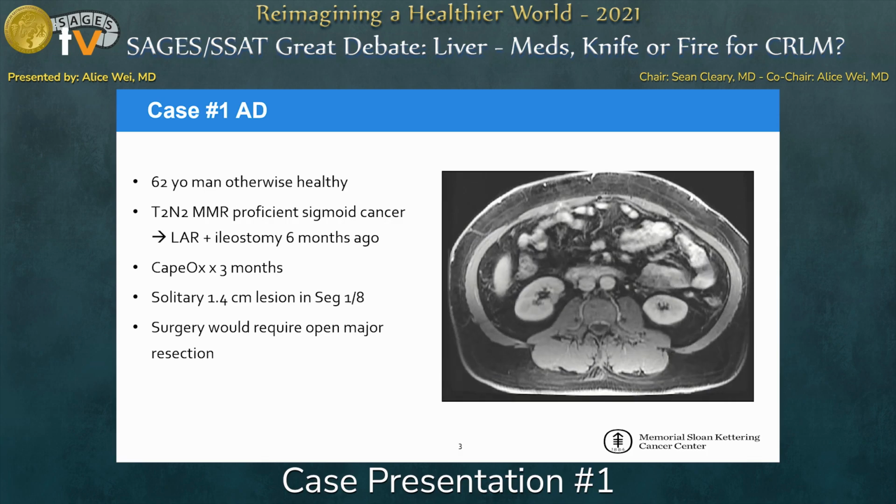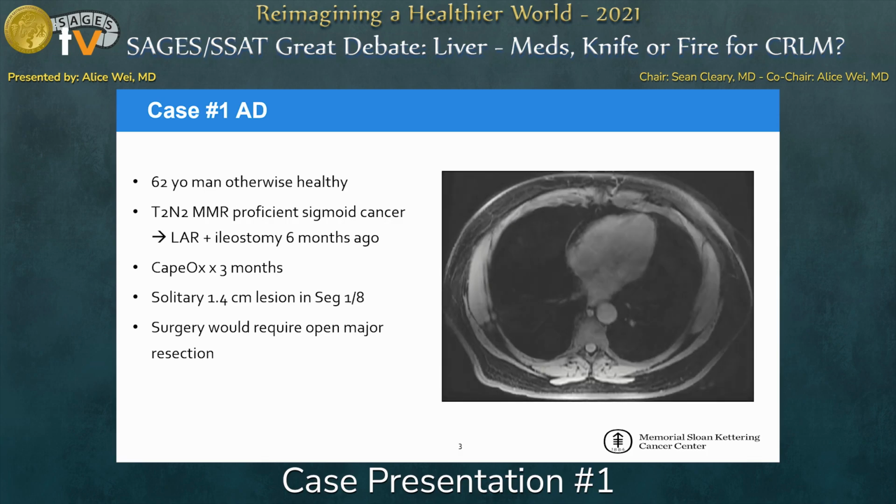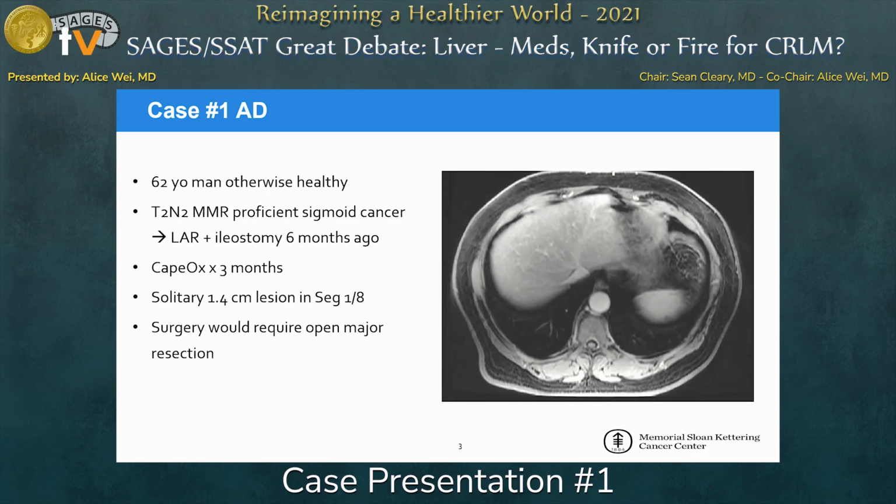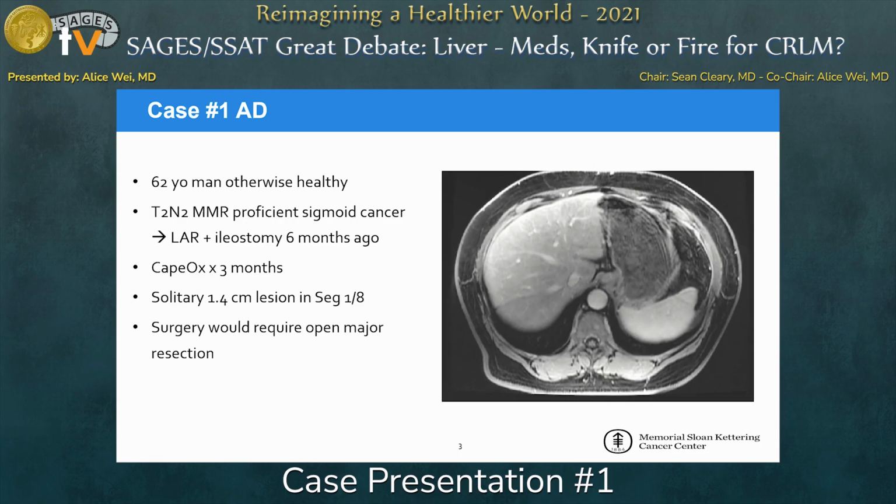Does my mouse not work? Does my mouse work in there? Okay, you'll see in a moment there'll be a green spot. Did you see it there, guys?